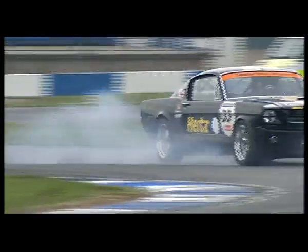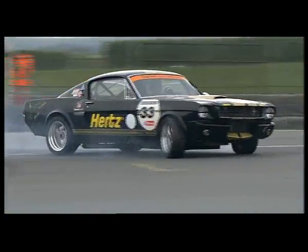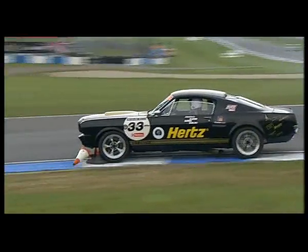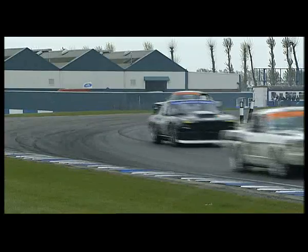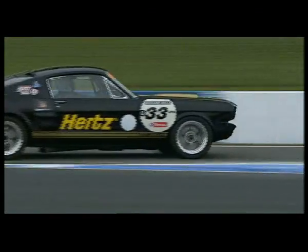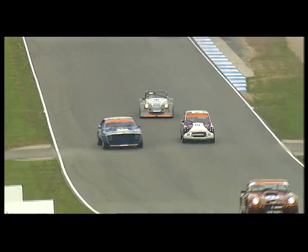The two race leaders, though, still nose to tail, diving down through the Craner curves as they're locking up, just missing the Lotus, and skating up the escape road is the Shelby GT350 Mustang owned by Jonathan Bloom, the value of which, I'm afraid, has just been decreased by having that traffic cone stuck under the front of it. It heads to the pit lane.